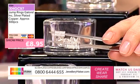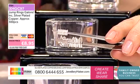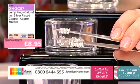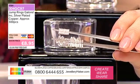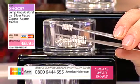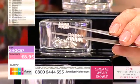If you joined us in the repeat from yesterday's show, and you managed to open your basket for today, maybe you want to add to your order. Jump right in and add to your order, whether you use it for its main original purpose, or as decorative, it doesn't really matter, it's your choice. But for £8.95 to get 300 jump rings, that's not even 10 pence each. Brilliant.